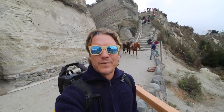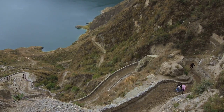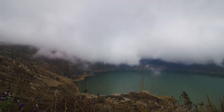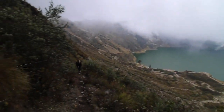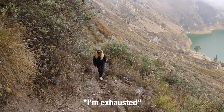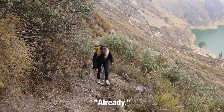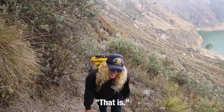We made it. This is Quilotoa. It's a dormant volcano with a lake inside it. What's the matter? Already? Already. We didn't even make it halfway yet. Down, that is.